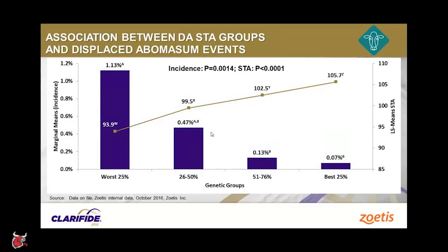Displaced abomasum is a bit of a fun one to talk about, not because I particularly enjoy doing a DA surgery, but just to see the strength of this prediction. The worst 25% was a 1.13% incidence, while the best 25% was less than 0.1% in overall incidence.